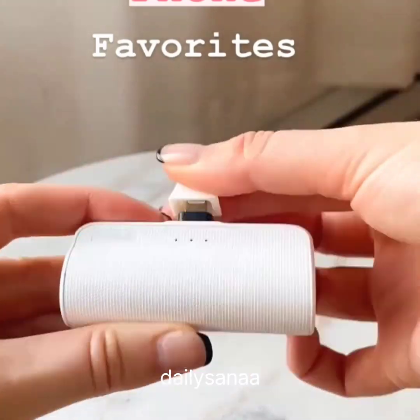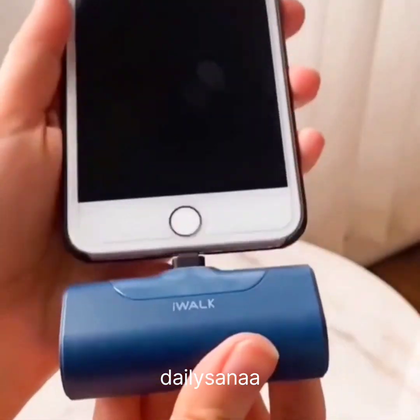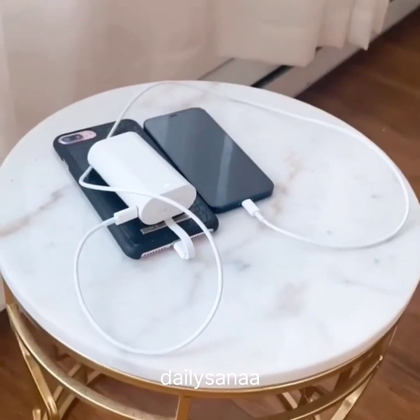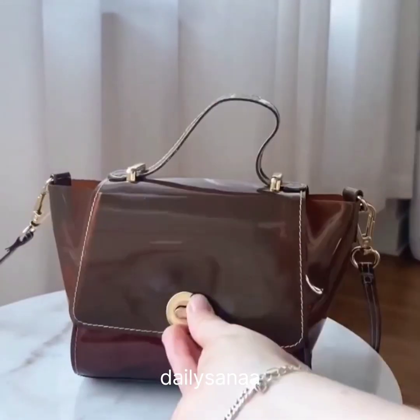Amazon favorites, part 46. These portable phone chargers have been my favorite for a while now. They also now have a slightly bigger version that can charge 2 phones at once. Both types are also a good size for having on the go.